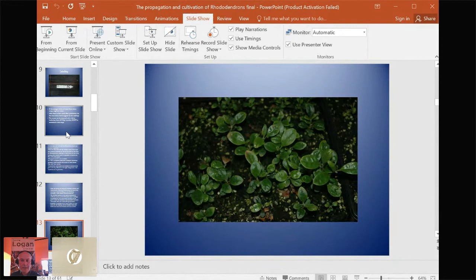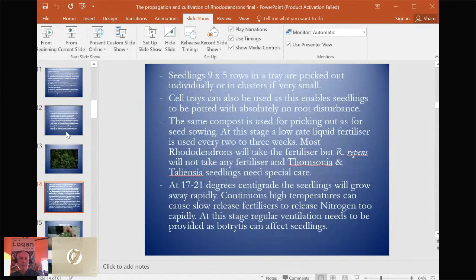Seedlings are generally pricked out, if you're using trays, usually in 9x5s, that's a standard tray. Cellular trays are also very good, as this avoids root disturbance. You can use fertilizers on most of your seedlings to encourage them, but just be aware that Thomsonii and Taliensis seedlings hate any fertilizer applications. So I'd probably avoid giving those any liquid feeds.